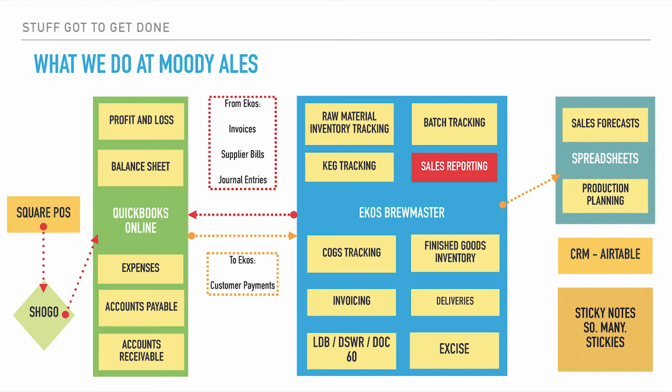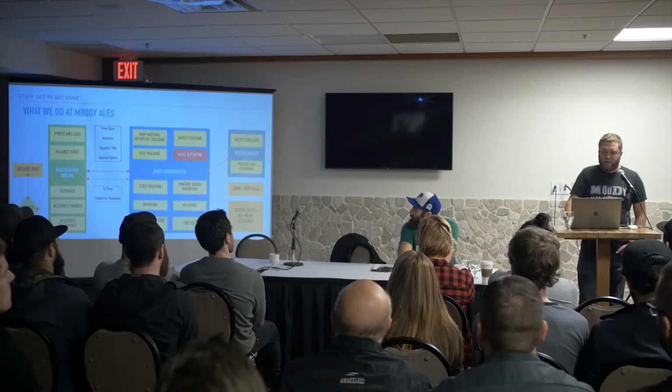And then we do a lot of sales reporting in Ecos, and it has some custom reporting that we're going to look at, and then spreadsheets. I mentioned the CRM, and then the sticky notes.